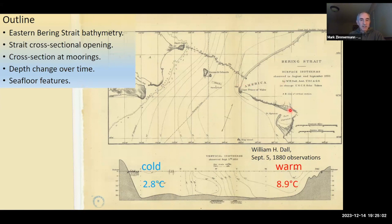This background map is from William Dall from 1880. On September 5th, he went from Cape Dezhnev on the Russian side over to the American side, collecting vertical temperature profiles as he went. And this is his temperature profile map showing the Russian side here with the ice. All this was ice here in early September. That's something we just don't see anymore today. And on that day, while it was 2.8 degrees Celsius on the surface on the Russian side, it was 6 degrees warmer on the US side. And that's because of this river of warm water. That's the ACC here. And I think this is the earliest depiction of the ACC. And at the time, it wasn't known what it was. Another interesting thing is that this transect that he ran, that's roughly where Rebecca puts her moorings still. And it's been 140 years.